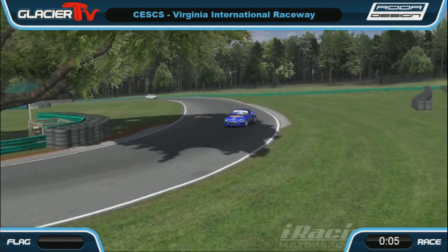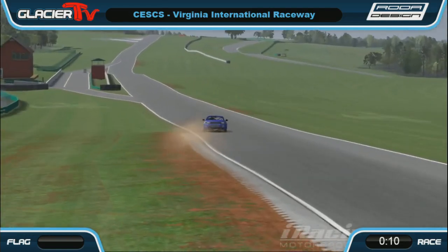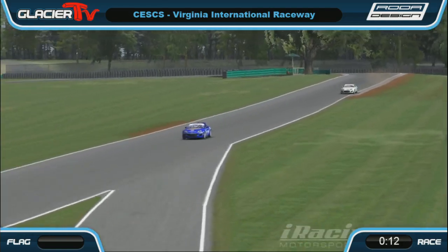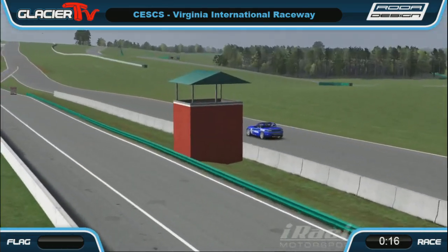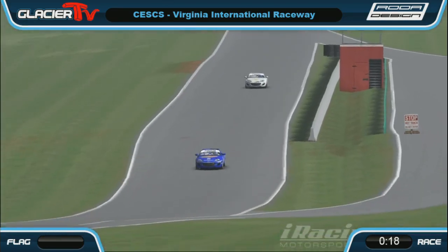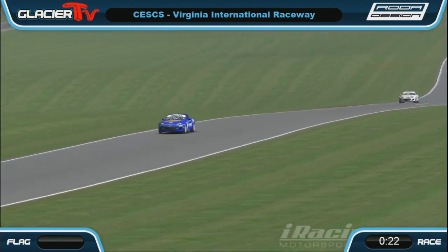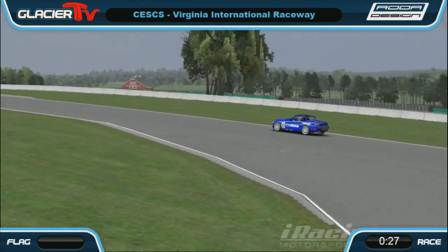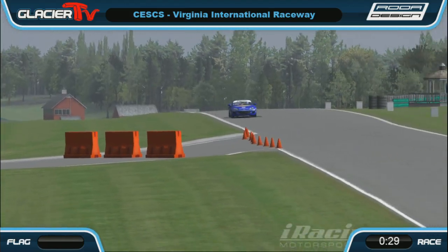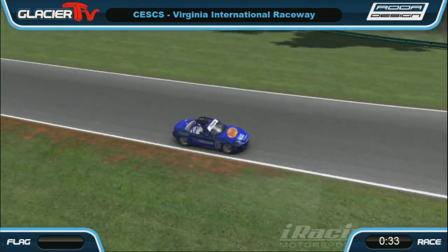Hello again, everyone, and welcome live to Virginia International Raceway for round 4 of 10 of the Continental Sports Car Endurance Championship. Will Vincent and Joni Bäckman in the booth. Beautiful racetrack here at Virginia, one of the trickiest tracks on the iRacing service, and you'll be looking today at the Mazda MX-5s and the Ford Mustangs doing battle on this racetrack.